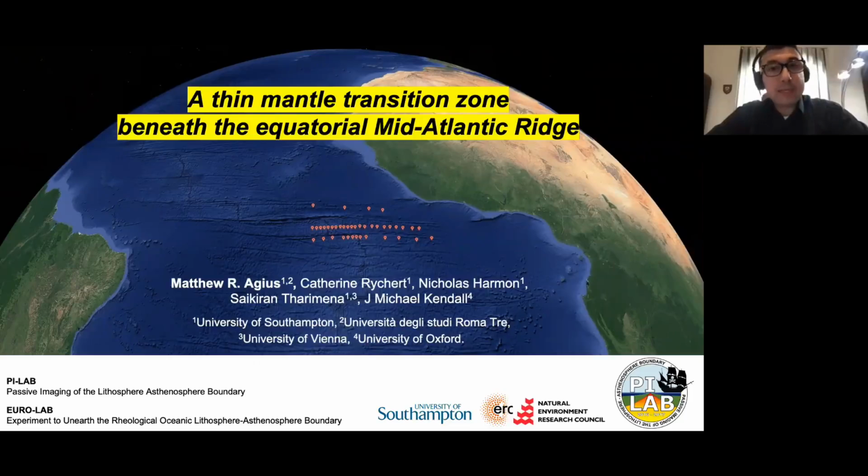The experiment is a large-scale experiment, as I will highlight. You can see on the map, we put instruments in the middle of the Atlantic Ocean to study the mid-Atlantic ridge. The area is a large area far away from land, and this costs a lot of money. The funding comes from the European Research Council and the Natural Environment Research Council in the UK.